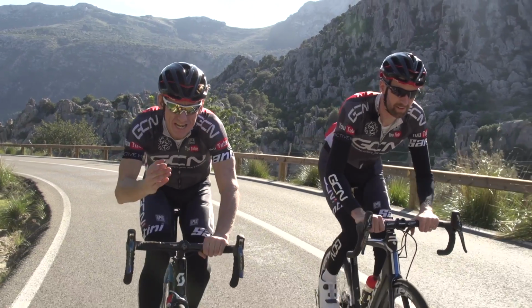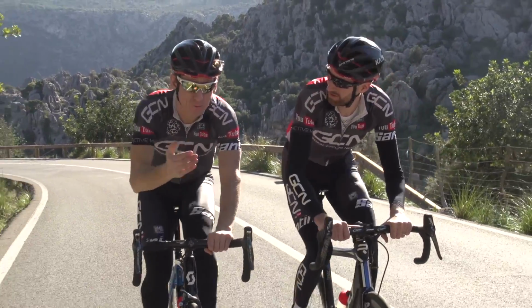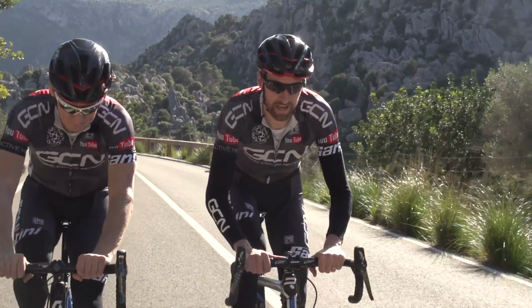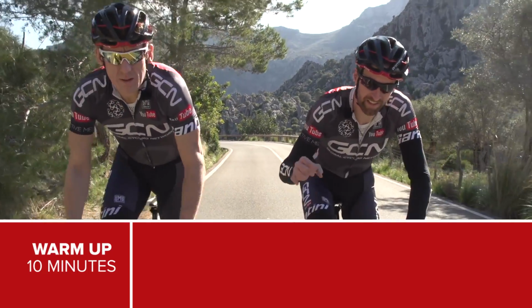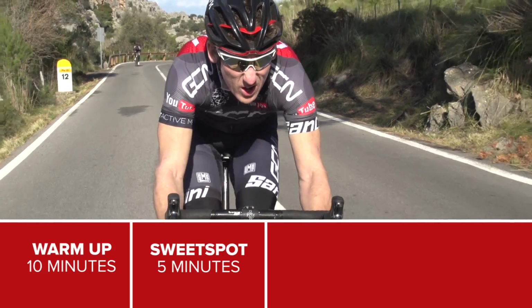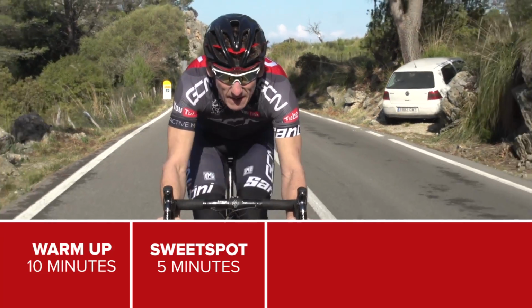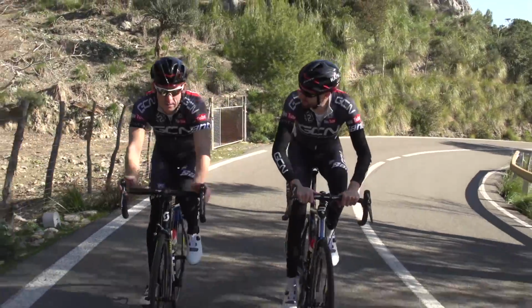This next session is great for midweek, if, like many people, you'll be putting your training in around a full-time job or your studies. Yeah, you want to do a warm-up of at least 10 minutes, more if you feel like you need it, and then slot straight into that sweet spot zone. So if you're using a power meter, 90% roughly for functional threshold power. A heart rate monitor, 95% for functional threshold heart rate.